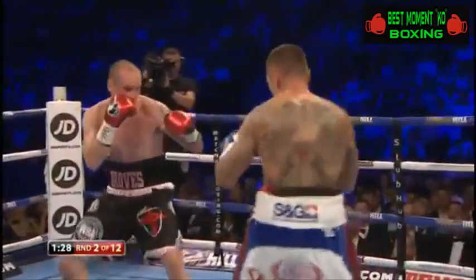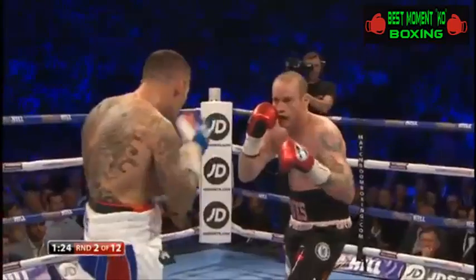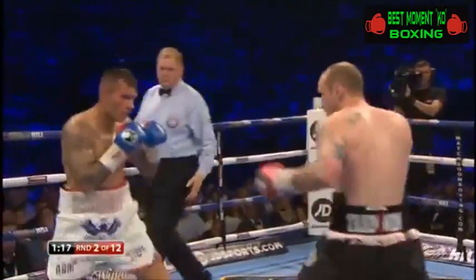Just a little winging right hand there went in from Murray, but Groves with a good response. Yeah, a good solid jab there as well from Groves. That will be the key. Murray at least taking a couple of chances there.